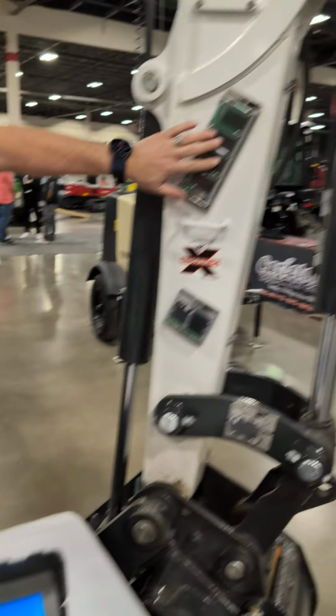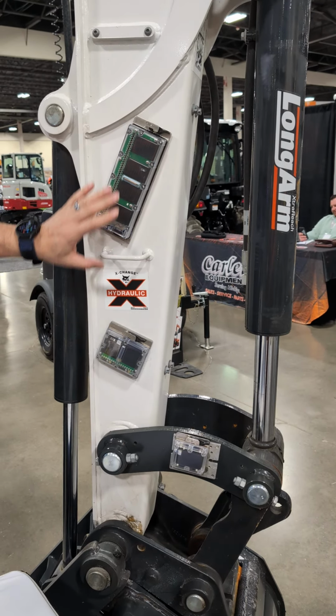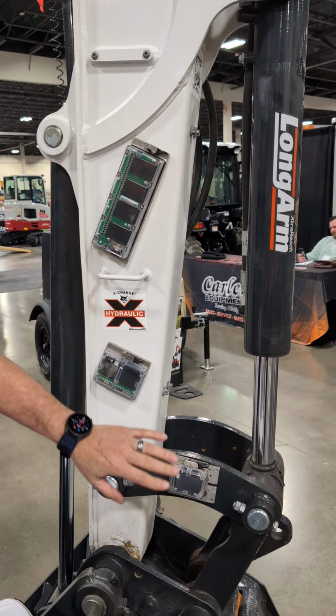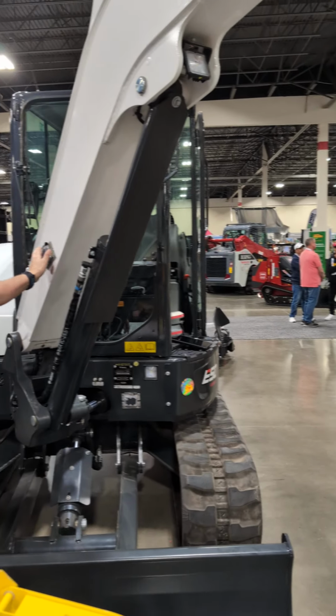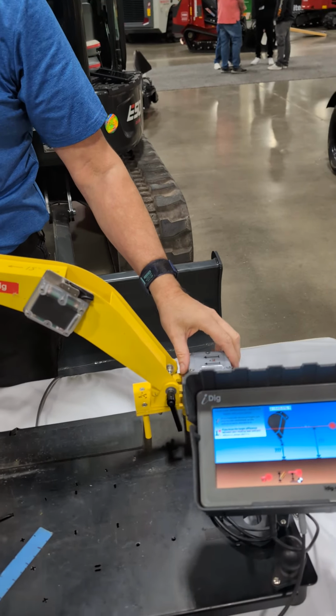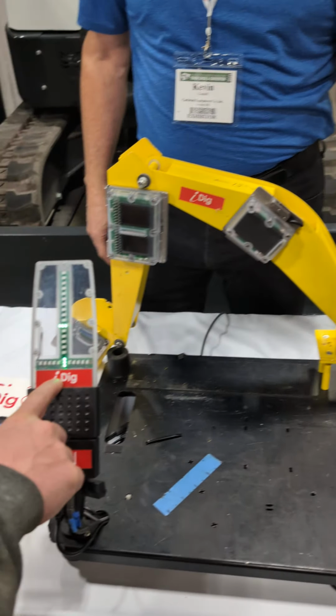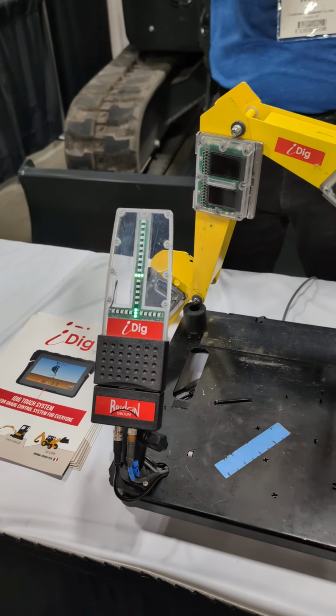All these sensors outside of the cab are wireless. These two are actually the same sensor, just different versions of the same thing. So there's a bucket, a stick, and a boom sensor, and then one sensor in the cab, which is this 2D sensor. And this is normally mounted on the window, right? Actually, on the knee glass, just in front of your track controls.